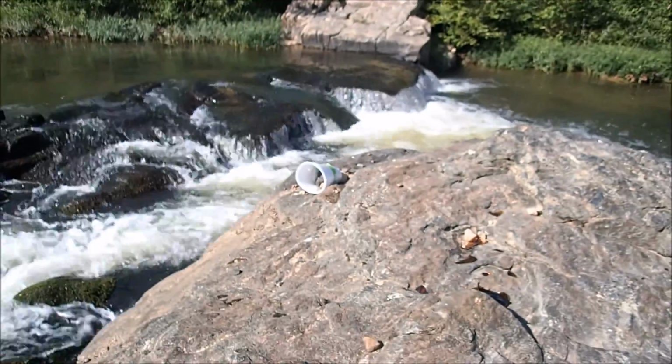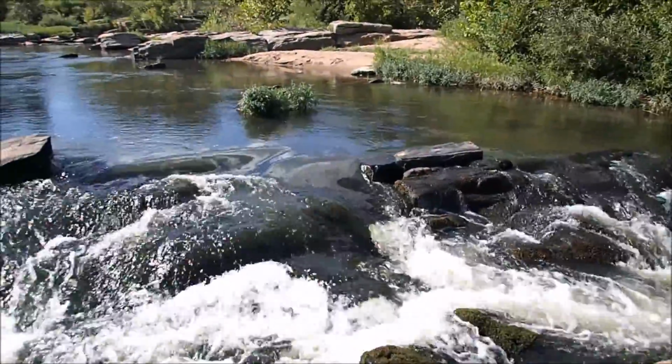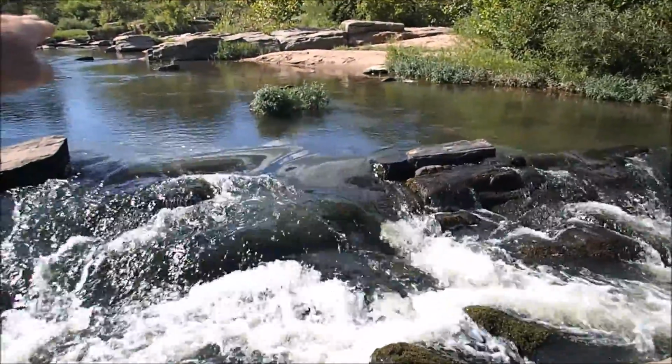You can see right here, this is the waterfall, and if you work your way upriver just a little bit, I know you can't really see it very well from here, but there's a flat rock right over there. Carved into that flat rock is an Indian, I think it's called a pictograph. It's petroglyph and pictograph. I guess it's a petroglyph. That's where they actually peck into the rock and they make art. Pictograph, I think, is when they paint on the rock.